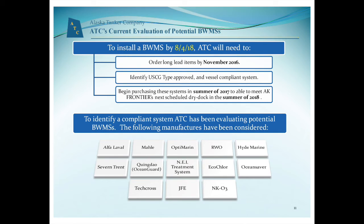But if we are to make the installation date of the summer of 2018 for the Alaskan Frontier, we need to start detailed engineering work this summer and third quarter, fourth quarter of this year. Scott showed those nice 3D pics of the piping and stuff. That's actually some of the stuff that we are working on.